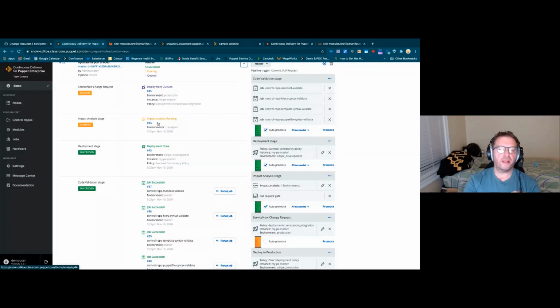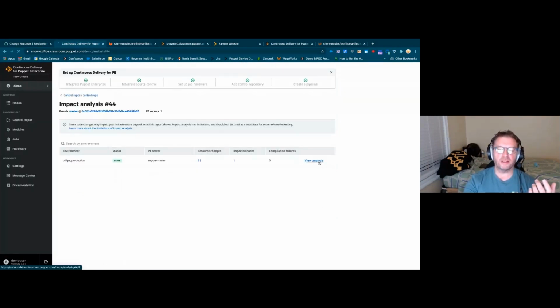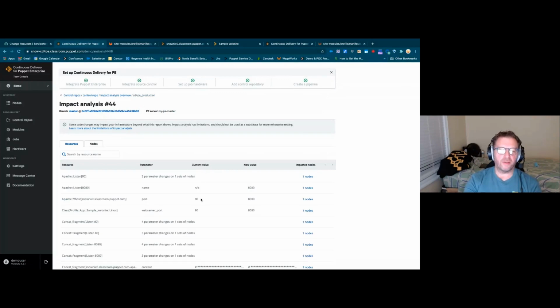So this impact analysis is still running. While we wait for that, let me just show you one other thing, and never mind, it just completed. So that's exactly what happens from the point of view of the information that we're going to pass to ServiceNow. And this impact analysis will show the current value of 80 and the new value of 8080, as we would expect.